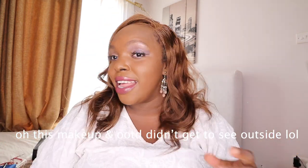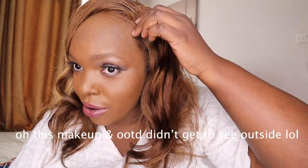So all the hair details of this wig, I love it, like this color. Don't look at this not-good side. So this color is called what, wait.